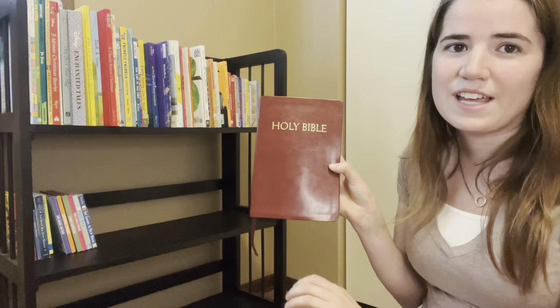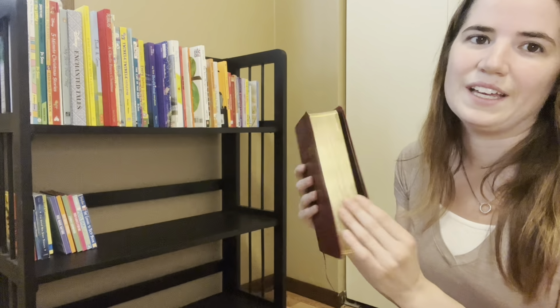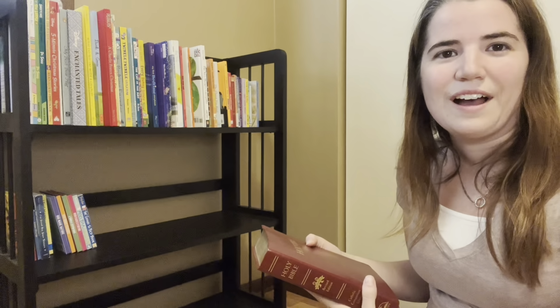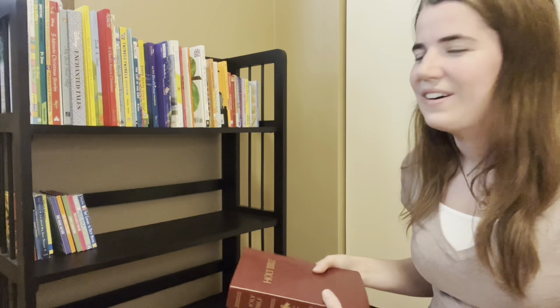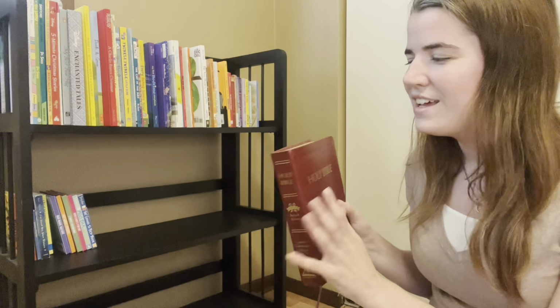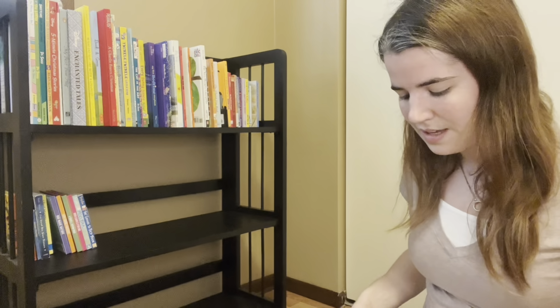So, my daughter does have a Bible. It is very, very beautiful. It's leather bound, with golden edges and everything. I am not putting this on her shelf because she is still in the phase where she rips out pages, and I don't want her to destroy it because I want her to be able to have this for the rest of her life. So I'm gonna put this up somewhere safe until she's a little bigger. But I do have a bunch of other books.